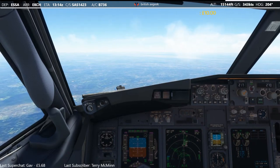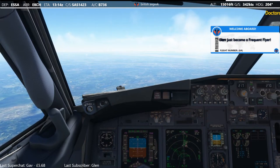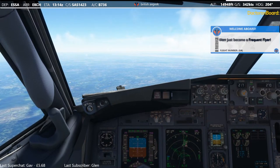1771, maintain Mach decimal 78 or greater. And descend now, flight level 100, cleared.